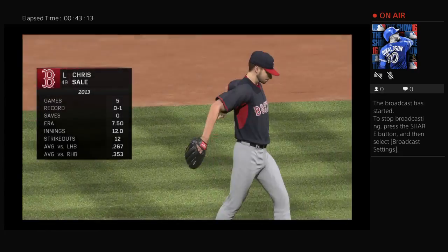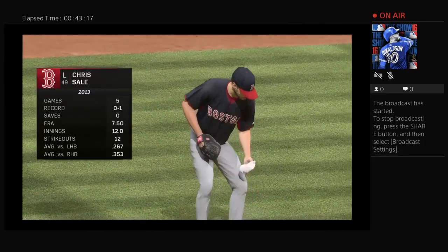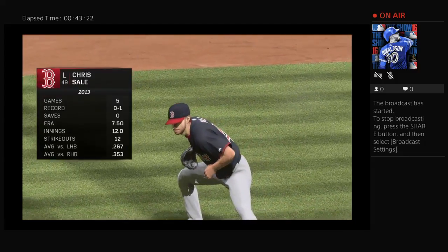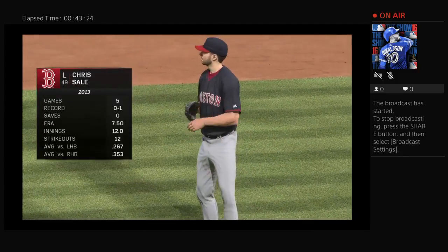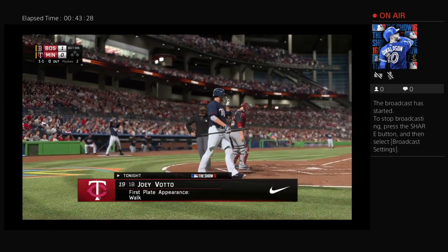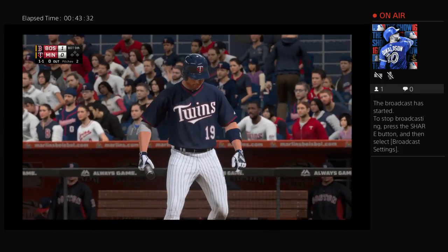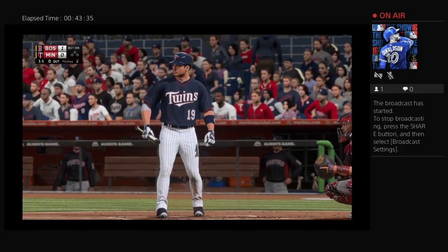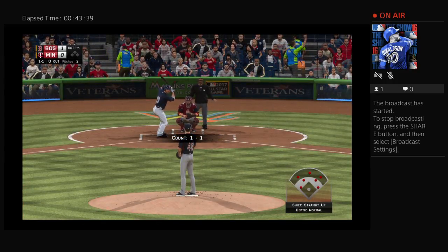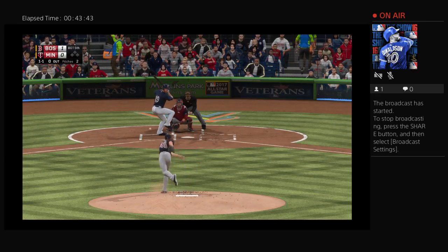Chris Sale makes his way toward the mound now as he'll appear in his 6th ball game of the spring. Chris Sale. Leading off the inning, Joey Votto, and they'll need him to get something going here. And in a pretty close game so far, they'd love to see this guy get on base so they can get a rally started to get back in this thing.